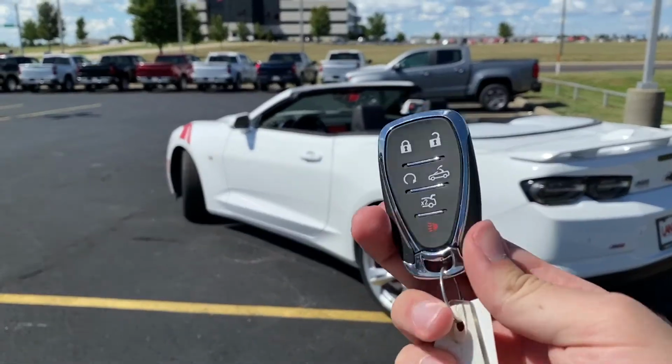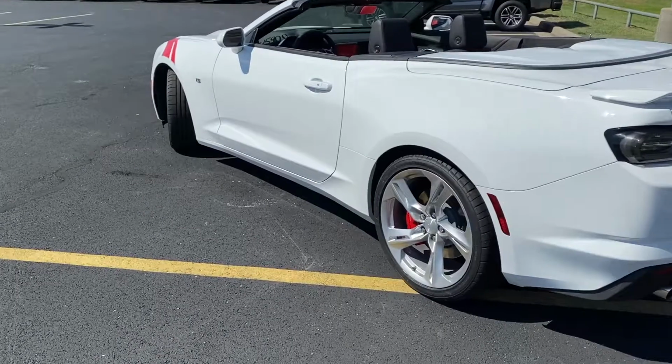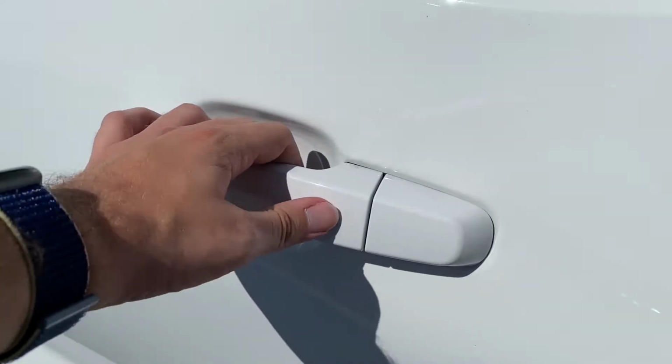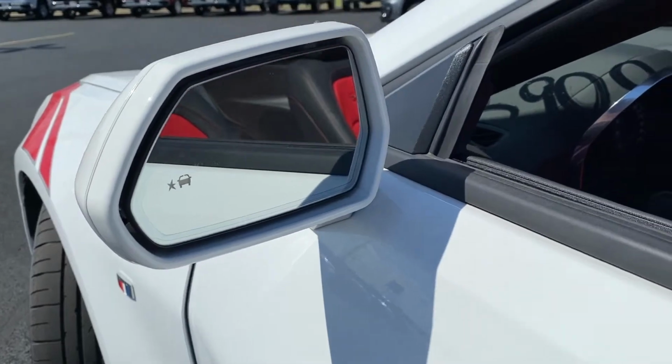Getting inside the Camaro is super easy thanks to Chevrolet's Smart Key Access. All you've got to do is walk up to the door and press the button to lock and unlock the vehicle. So right now the vehicle is locked. All you've got to do is press the button and it will unlock. We've also got blind spot monitoring in the mirrors.